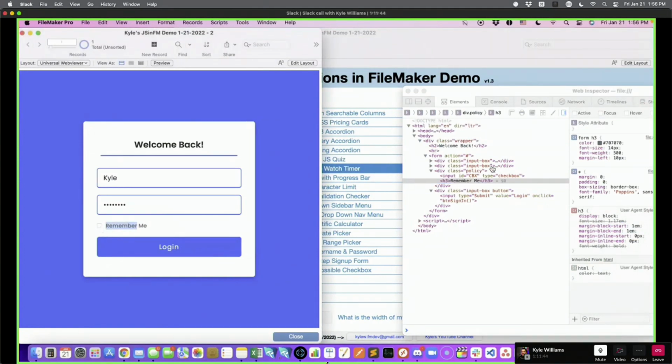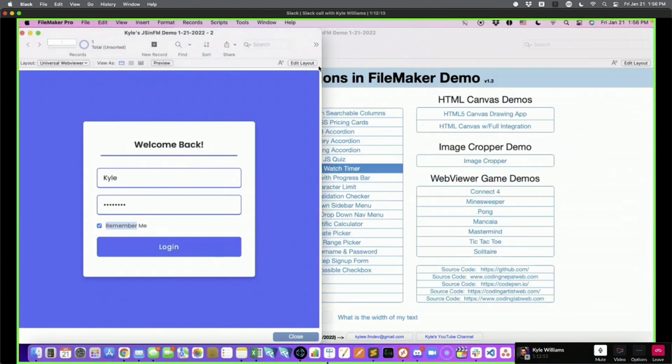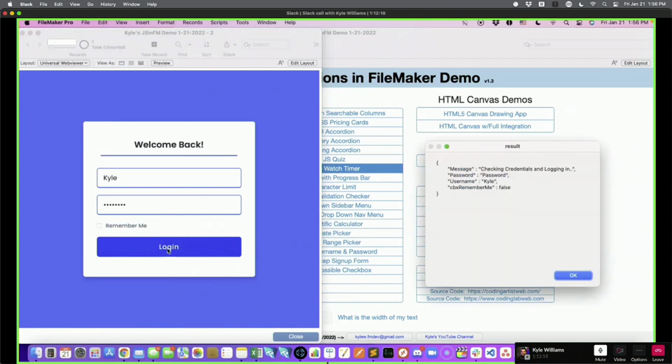Okay, so I was hoping it would actually show the current status, because sometimes with checkboxes it'll actually update it as you update it on the form, and it'll say value equals checked or value equals unchecked. But it doesn't have the value element, I think. So maybe we have to do value equals and then what it equals, and then it'll append it or something. I'm not sure why it's not showing it. But yes, so basically when you check it, it's going to change the status of this checkbox. And then when you say login, it's going to pass this to FileMaker, and then you can store all this data however you want using your script.